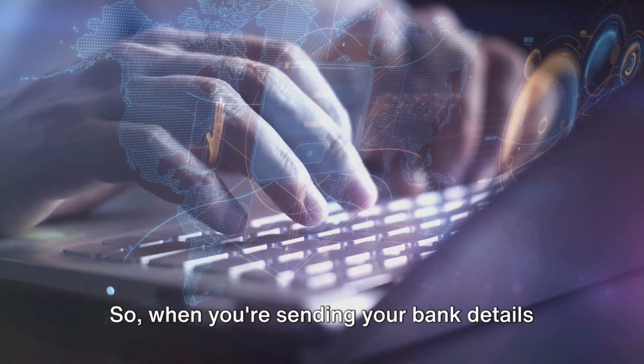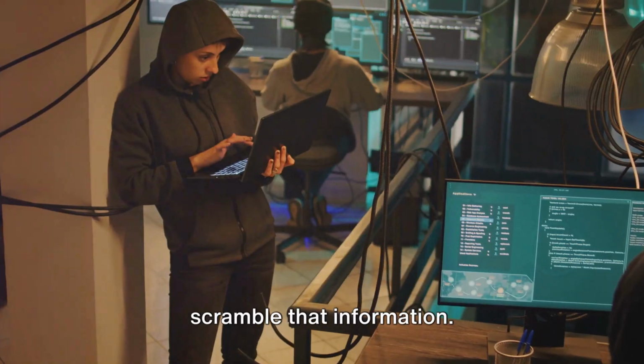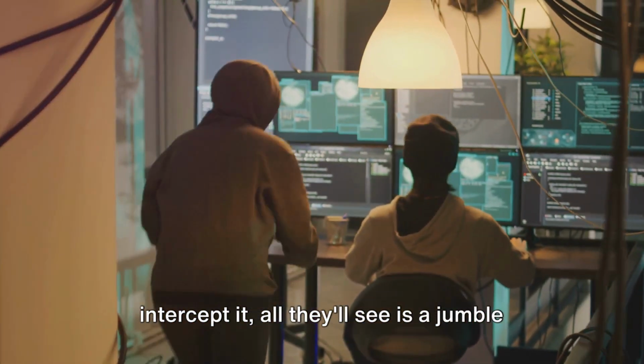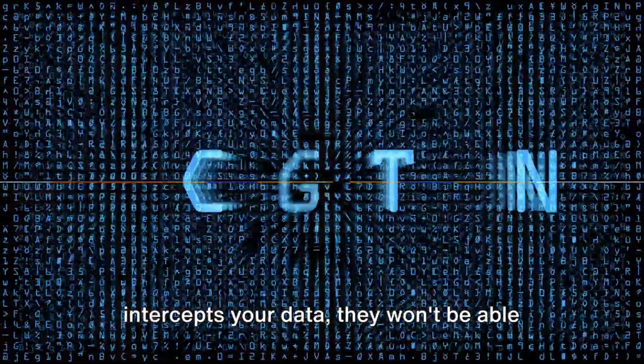So, when you're sending your bank details over the internet, encryption steps in to scramble that information. This way, if a cybercriminal tries to intercept it, all they'll see is a jumble of meaningless characters. With encryption, even if someone intercepts your data, they won't be able to read it.